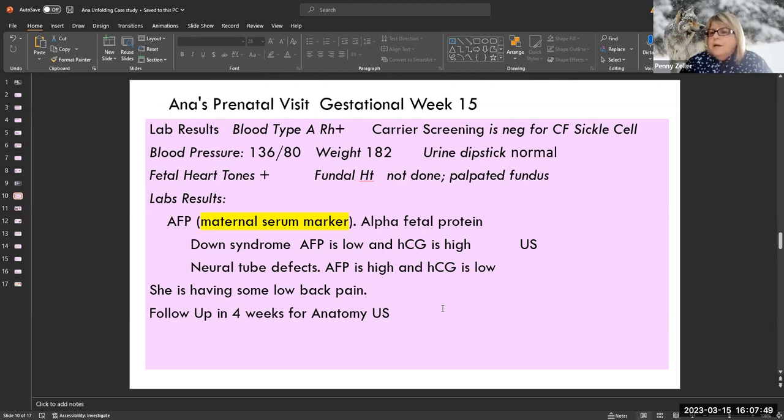So if we do the blood test and we get abnormal results, usually the next thing we want to do is do an ultrasound to see if we can see anything. Obviously, that tells us that the baby could have Down syndrome or a neural tube defect.